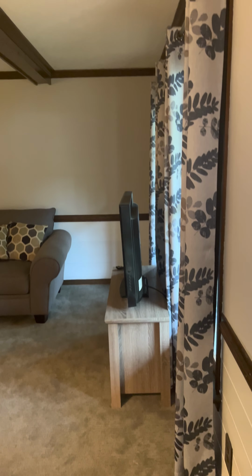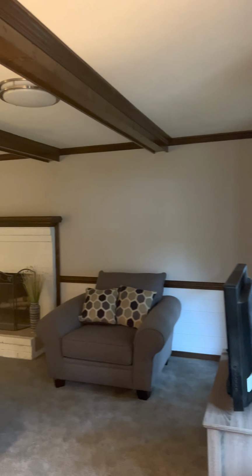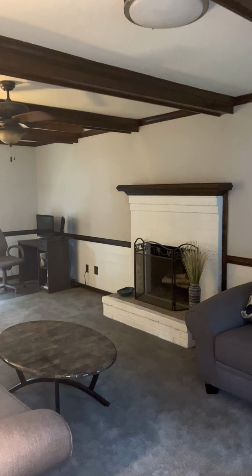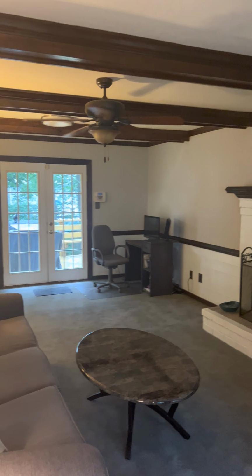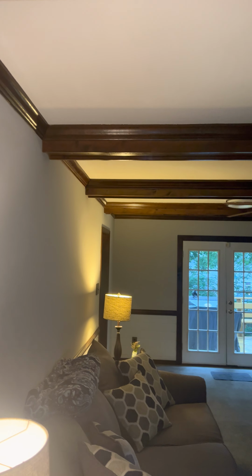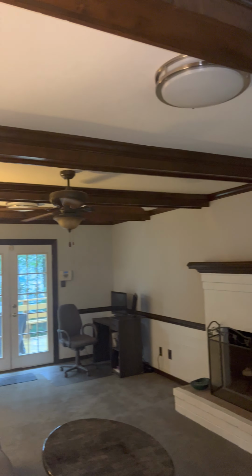One thing I'll tell you about this house, they're smokers, heavy smokers. Smoke everywhere. You can probably see the ring of smoke. I like that touch right there.